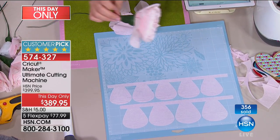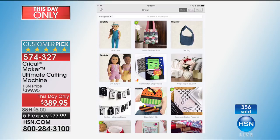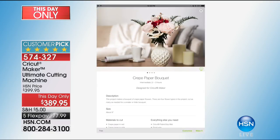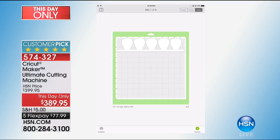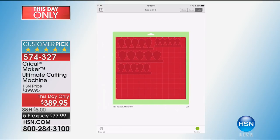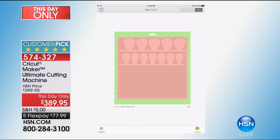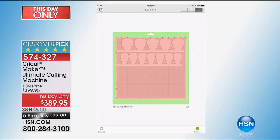And there it is. Let's show the iPad so you can see. It's this whole display of beautiful paper flowers. The crepe paper bouquet. Watch what happens when you click make it. You're not searching for a die or getting out a machine. You need 6 mats and you're making all kinds of different flowers. We're making poppies and beautiful peonies, and this is the center of the flower. When I said sophisticated, this is sophisticated. And it's as simple as putting the material on the mat and clicking the button.